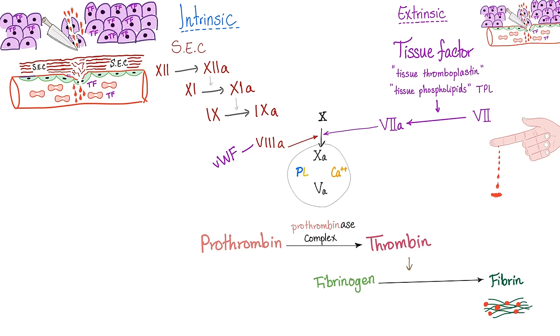Let's do the whole intrinsic pathway. We have subendothelial collagen exposed. Activate 12. Then it activates 11. Skip 10. Activate 9 and have the 8. Von Willebrand factor is part of factor 8. This is important. This will activate factor 10 into 10A, and 10 is the hero, together with calcium, phospholipid, and factor 5. We have two factors and two substances, or you can say two numbers and two words. Then we have the prothrombinase complex, the quad, the committee to convert prothrombin into thrombin, to convert fibrinogen into fibrin.